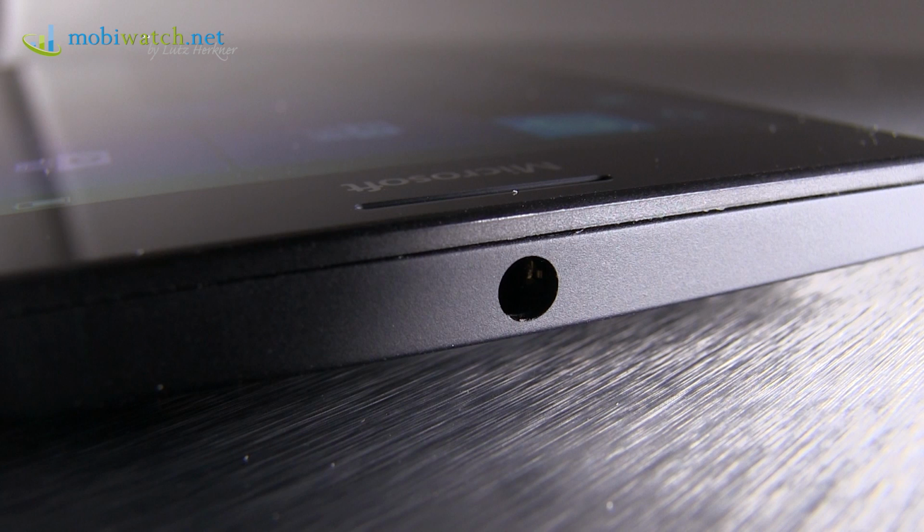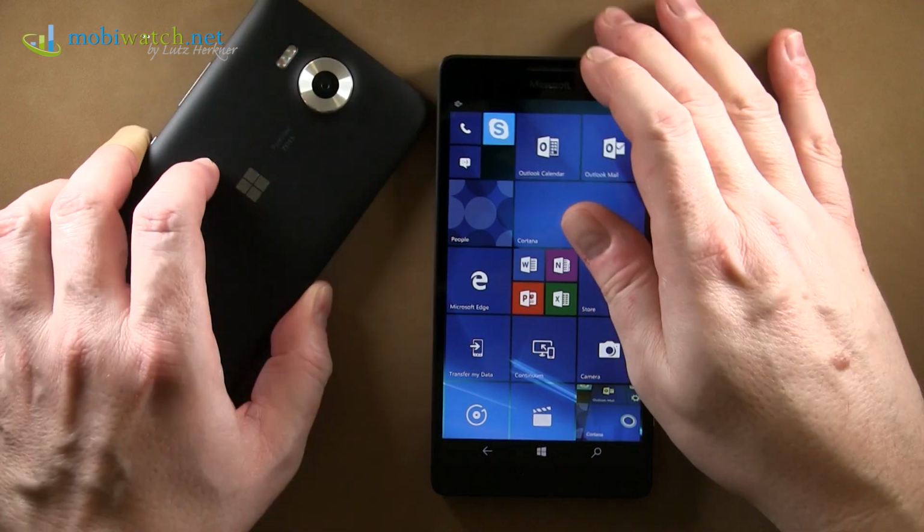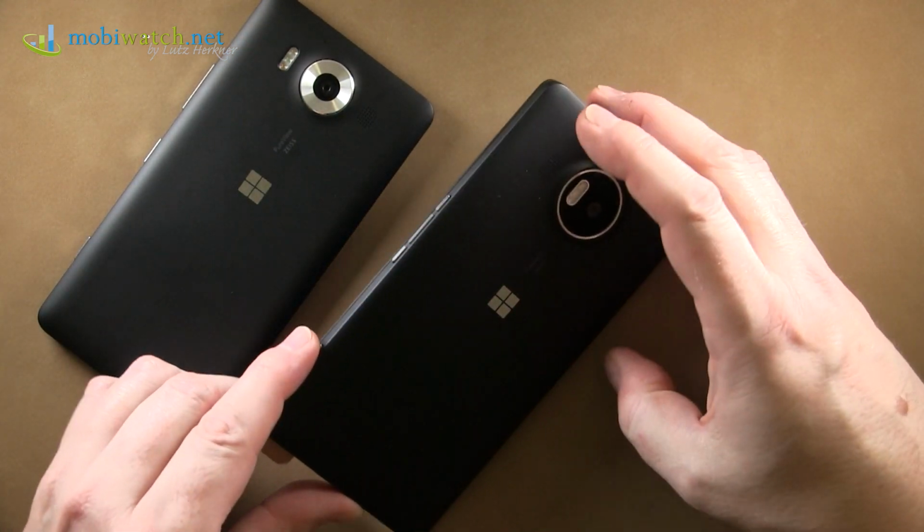And last of all, on the smaller one, it's a Snapdragon 808, and in the big XL, it's a Snapdragon 810.